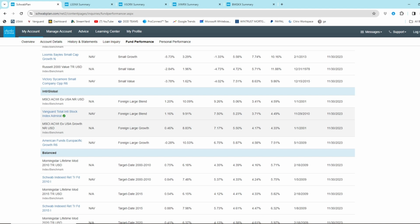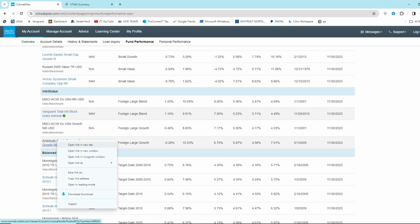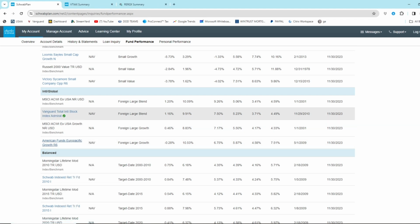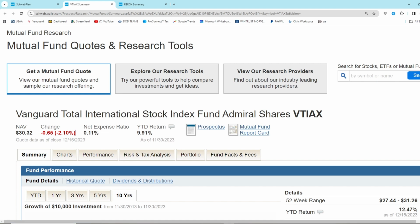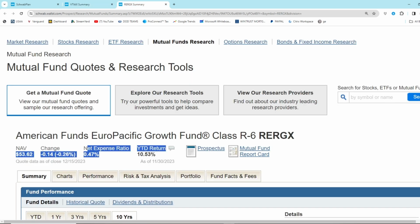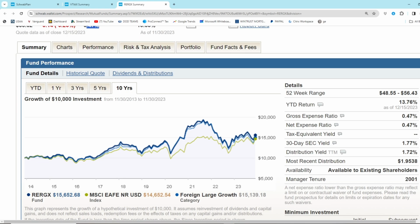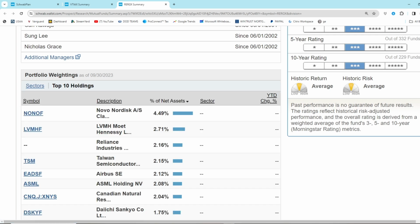Okay, now here's my international. So let me close these real quick. I had two options here basically for international. So we'll open this one and we'll open this one. I had the Vanguard Total International Stock Index, and I had the American Funds Euro Pacific Growth Index. Growth, bro! So the Total International Stock Index has 0.11 expense ratio, and it has a portfolio turnover of 5%. Let's look at this other one. Oh, 0.47%. Okay, turnover of 34%.